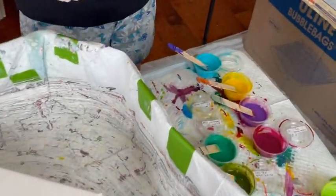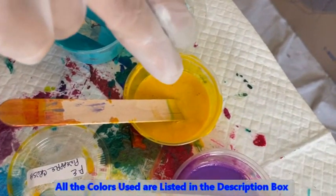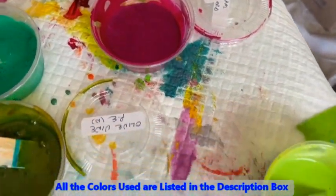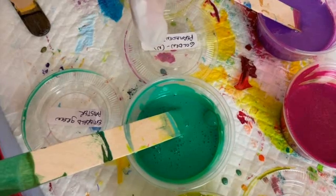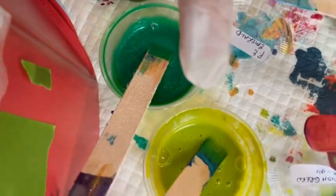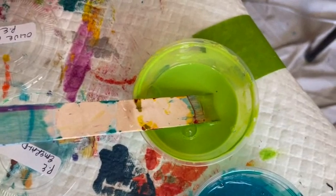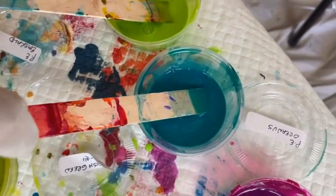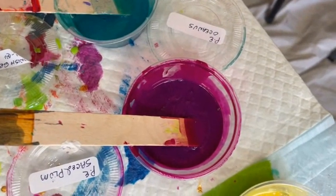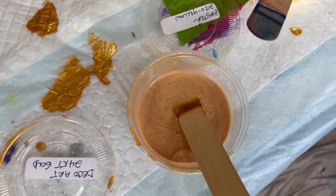So my colors that I'm using today are Teal by Golden, Pineapple Crush by Primary Elements, Golden Permanent Violet, Chambord by Primary Elements. Over here, Phil, we're going Emerald Green by Amsterdam, Olive Vine by Primary Elements, Emerald Primary Elements, and Green Gold by Golden. Up here, Phil, this is the Light Green by Golden. It's a little mixed up because that's up there. Oceanus by Primary Elements. This is Spiced Plum by Primary Elements, Amsterdam Azo Gold. Last but not least, Deco Art 24 Karat Gold.